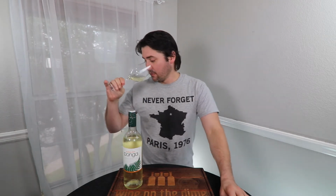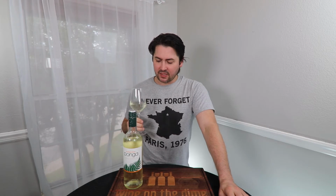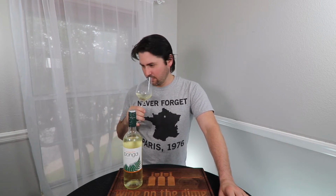Well, you smell definitively like New Zealand Sauvignon Blanc. So I'm getting a little bit of grapefruit, a little bit of citrus, like a lime. Yeah, lime peel. It's a little bit bitter smelling. So grapefruit, lime. I'm getting a tiny bit, just a slight hint of passion fruit.